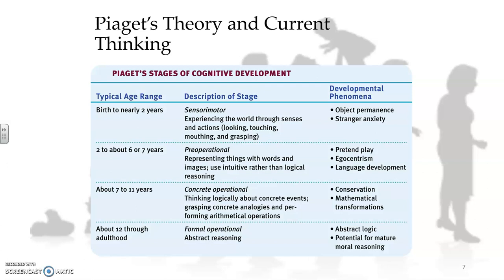And really just the basics of the description. So, birth to 2 years, sensory motor: all the experiences around senses, looking, touching, all of that. We see object permanence, which we'll go into more on the next slide.